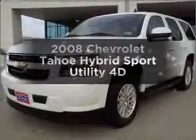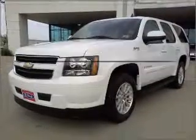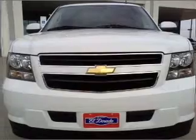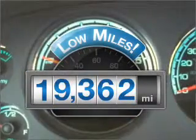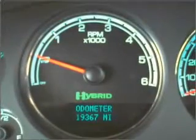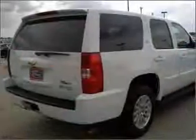Presenting the 2008 Chevrolet Tahoe. Travel the roads in style and comfort in this great vehicle. Why worry about high mileage? Choosing a ride with lower mileage is the right choice for your busy life. With a reliable engine connected to a smooth shifting automatic transmission.